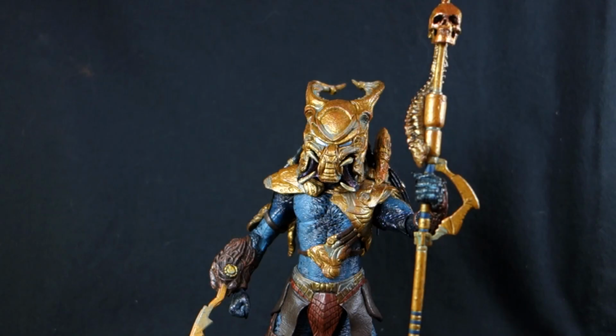Today on Outside the Box Reviews, Predator Week continues. And today we're looking at the NECA Predators Series 10, the Kenner Tribute line. And this is the Nightstorm Predator.